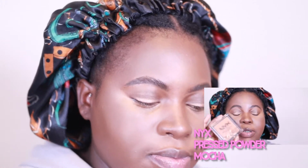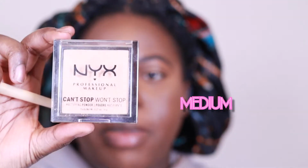After I'm done setting my face with that, I go in with my NYX Can't Stop, Won't Stop. These are my absolutely favorite pressed powders at the moment right now. Make sure that the product gets in all of those creases and crevices. Josiah. Then I will go in with the shade Medium, and I will just do the same thing, but I just like to concentrate this right underneath my eye.